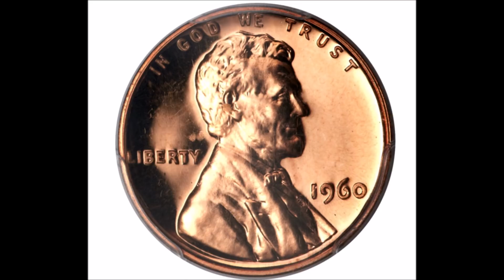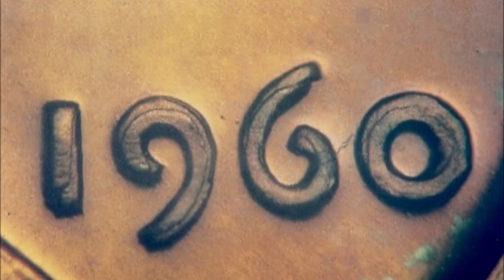I've seen these. I've owned a few of these. These are just very beautiful. And it's just a wonderful double die, in my opinion.